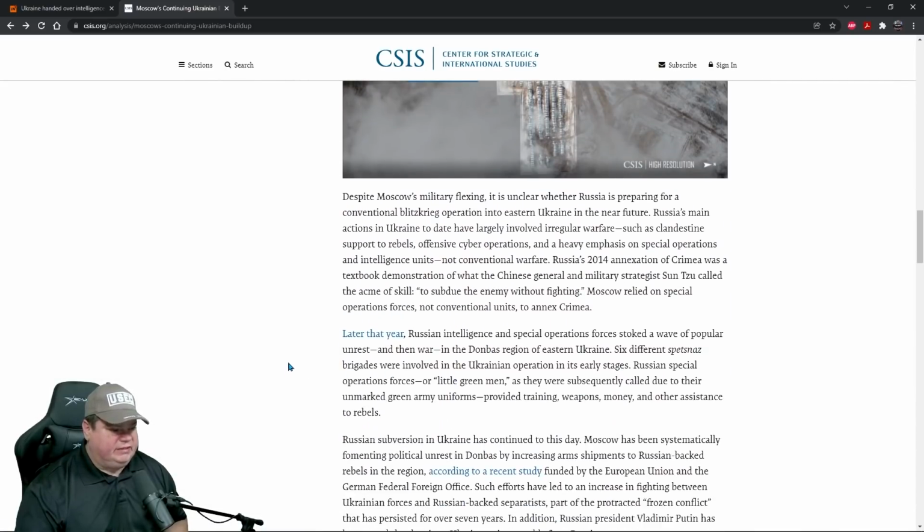Back to the piece, they write, despite Moscow's military flexing, it is unclear whether Russia is preparing for a conventional blitzkrieg operation into eastern Ukraine in the near future. Russia's main actions in Ukraine to date have largely involved irregular warfare, such as clandestine support to rebels, offensive cyber operations, and heavy emphasis on special operations and intelligence units, not conventional warfare. Russia's 2014 annexation of Crimea was a textbook demonstration of what Chinese general and military strategist Sun Tzu called the acme of skill, to subdue the enemy without fighting.